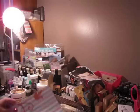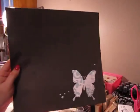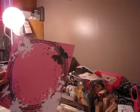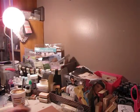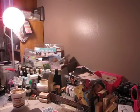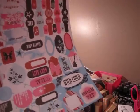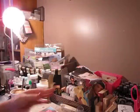This paper is like, I should have bought two packages. That one. And this one. Another one. That just says volume and it's got the headset and stuff. Look at this one, the drum set. And those have the little hearts. Isn't that neat? That one. I love how this is collage-y like that. This one with the butterfly. I love this one.